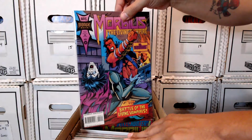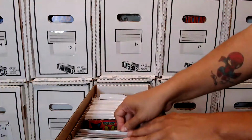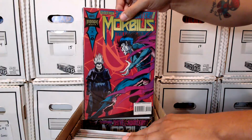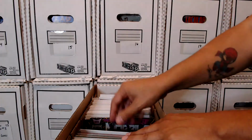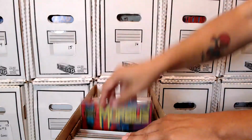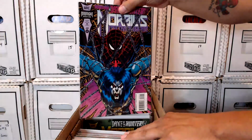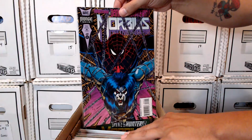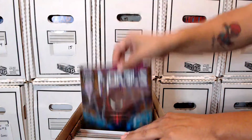Then there was this cover. Now one of my favorites. And Wrath was the guy's name. That one has some cards in it or something. There's some trading cards in there. Marvel used to do that back in the day. This was a favorite cover of mine. Just Spider-Man in the background like that with the black instead of the red.